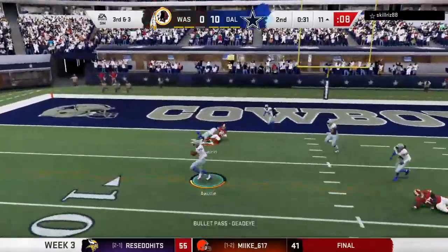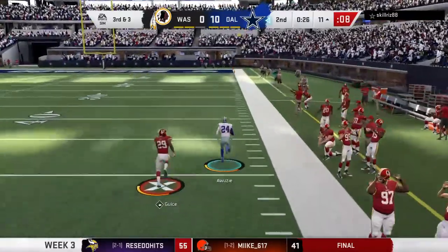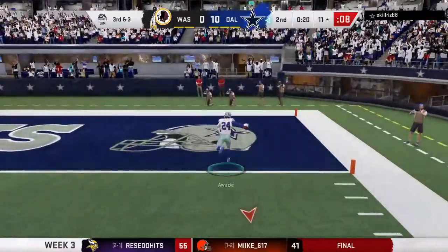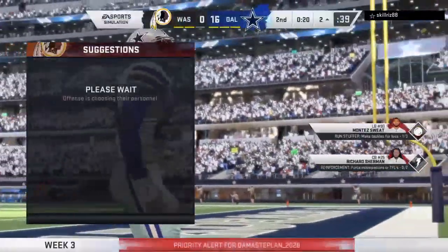Haskins on third down. Oh, he rifles one that's intercepted. And a pick six, that's it. There he goes right side. And he takes this one back into the end zone, and the Cowboy defense has a touchdown.